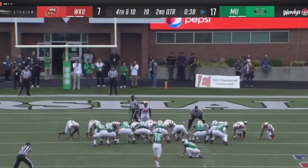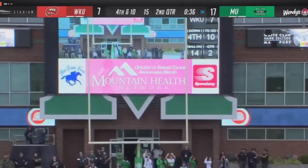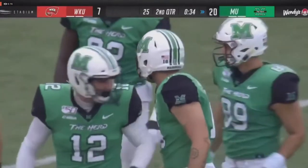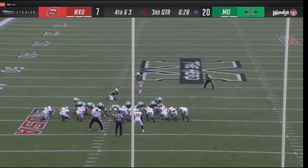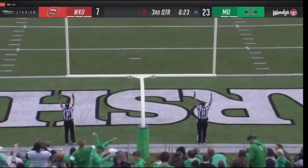Justin Rohrwasser made from 46 earlier in the quarter. It's one from 32. And he got it just inside the left upright. And it's 20-7. 9 for 9 on the season. This one from 44 yards. And again, it's center cut.